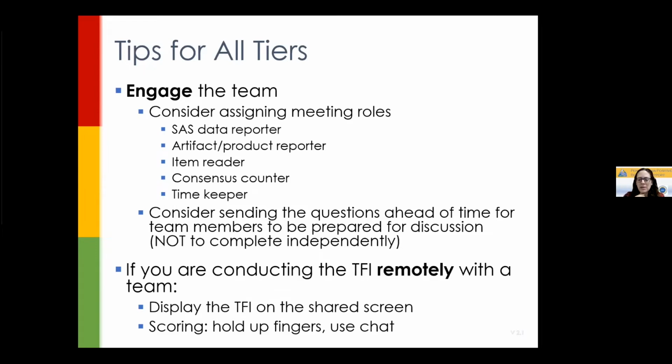Last year during this training, we used some stamp features, which I actually used during some TFI administrations, which was very effective. So everyone can kind of stamp where they think their score is. You can use some different engagement opportunities.